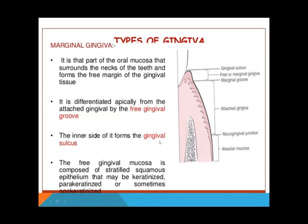The free, unattached or marginal gingiva is that part of the oral mucosa that surrounds the necks of the teeth and forms the free margin of gingival tissue. It is differentiated apically from the attached gingiva by a free gingival groove. The inner side of it forms the gingival sulcus. The free gingival mucosa is composed of stratified squamous epithelium that may be keratinized, parakeratinized, or sometimes non-keratinized.